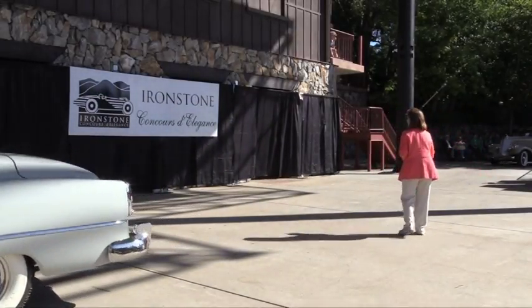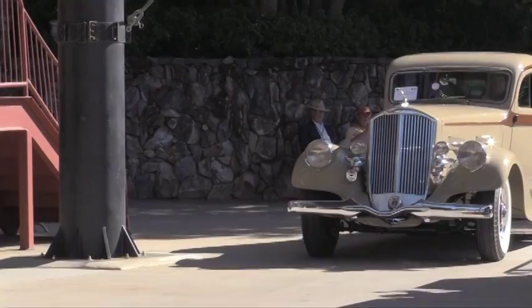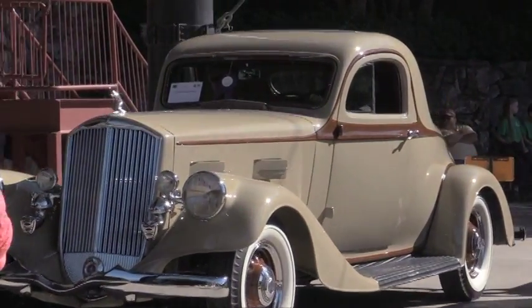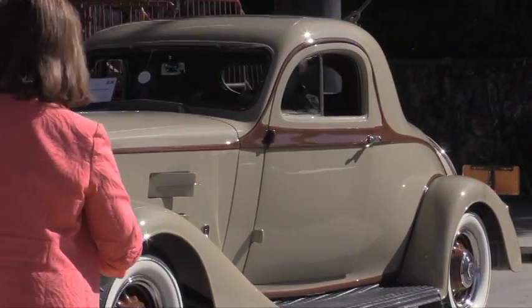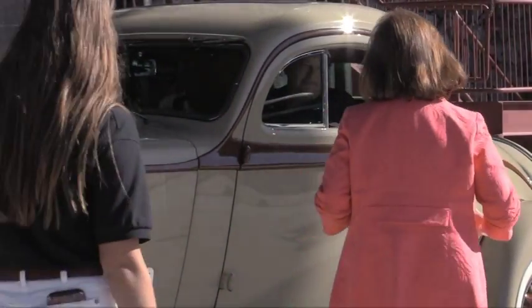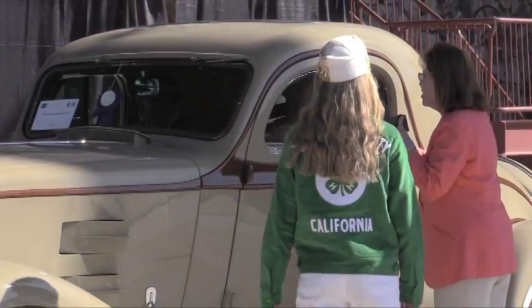Next, our Ironstone Foundation Award. This is a car that's chosen again by a special committee. Again, a 1934 Pierce Arrow Model 8 840 Coupe. And this car is recognized for its incredible Art Deco styling.